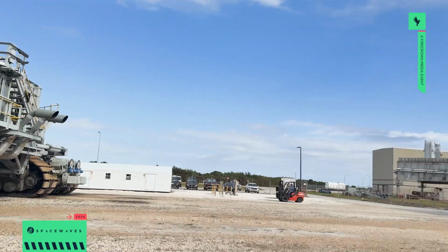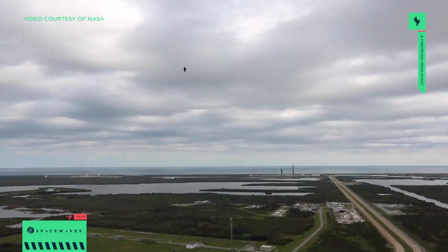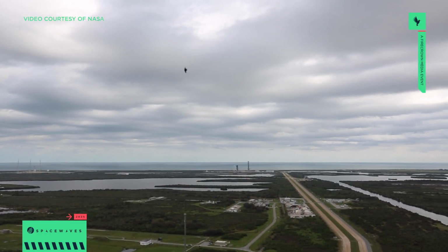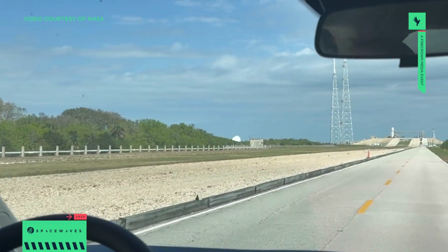And now, this is the road. And look, that's how close the VAB is, but it takes 5 hours just to go like that way and take a big old right. And then I think you gotta take another right. And then from there to the launch pad, they said it takes 9 hours.